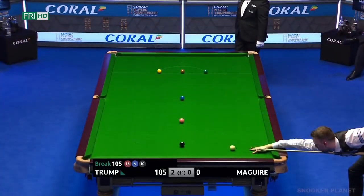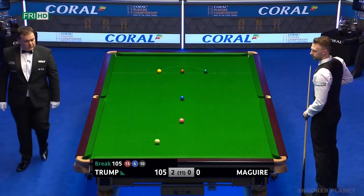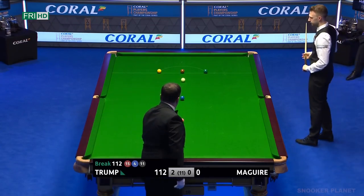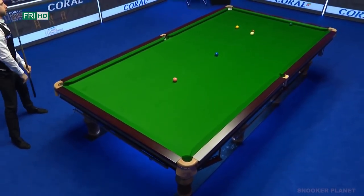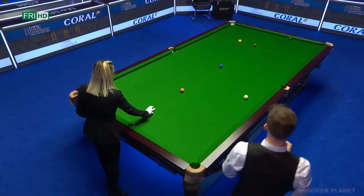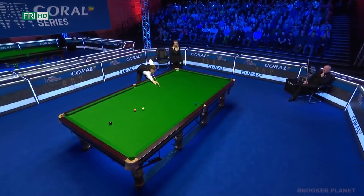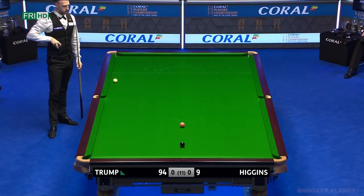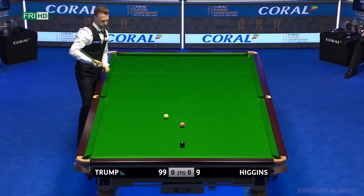We're going to see this patented shot, are we, from Judd Trump? 1, 2. 3, 4. Here's the five cushioner. He leaves it on the black, white, black because he knows it's money in the bank. It's preposterous. He could have been a geometry professor at Oxford University.